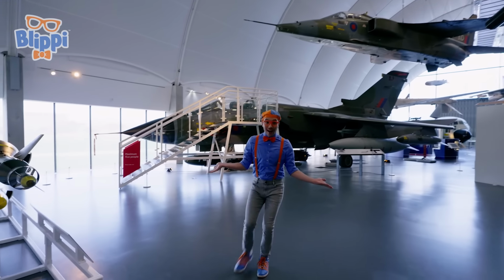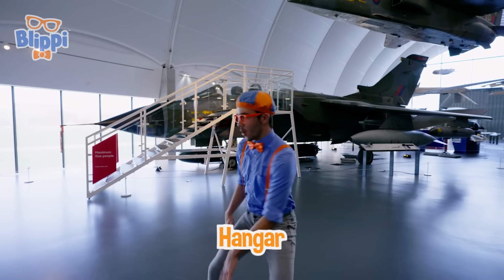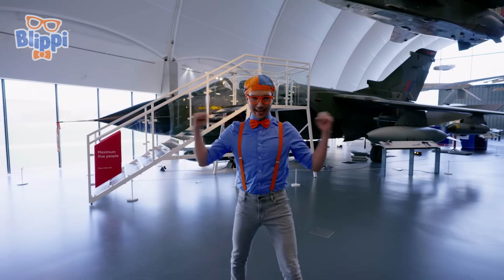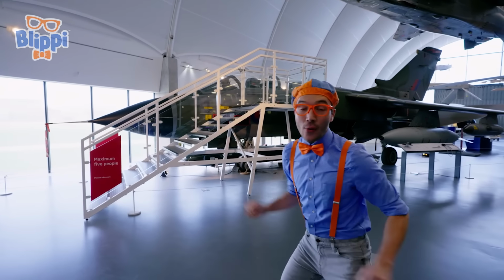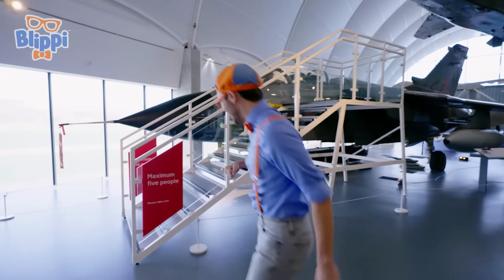Whoa, look at where we are. We're inside of a hangar. A hangar is a place where they store all kinds of jets and airplanes. Whoa, and look at this jet. Let's go look at the cockpit, come on.